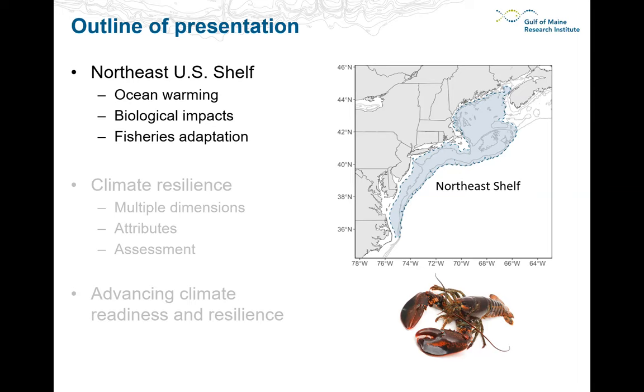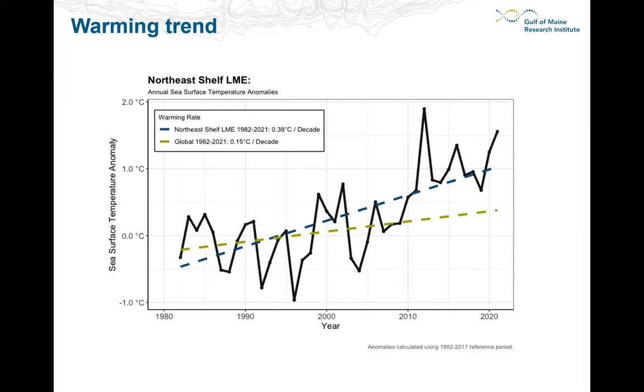And you'll see the American lobster and its fishery feature prominently as examples in my presentation today. So along the Northeast Shelf, our ocean temperatures have been warming at exceptionally fast rates. Since we have the satellite temperature record dating back to 1982, over that time period through 2021, the Northeast Shelf has been warming about 2.5 times faster than the global average warming rate. And in the Gulf of Maine, we've been warming about 4 times faster than the global average rate.